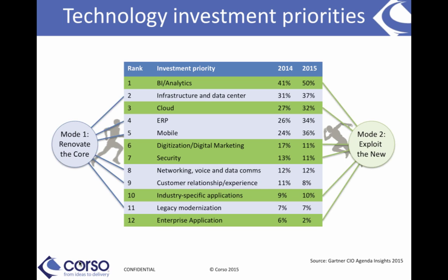And it's not necessarily this black and white, but we've picked out here, if we start to look at some of the investment priorities, things like BI analytics, those are areas where we can innovate, and analytics aren't necessarily part of the core business, but they're certainly an area we can aim at for innovation. Looking at things like your infrastructure and data, that's certainly core technology.